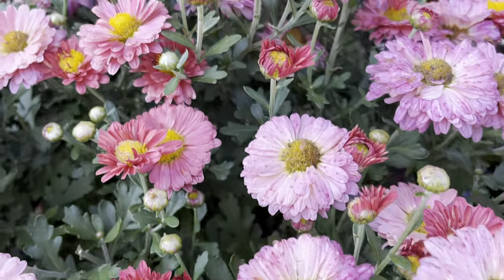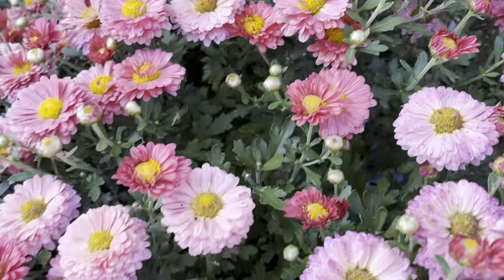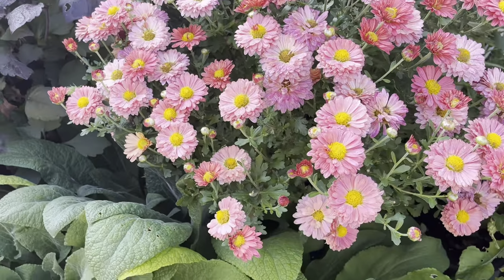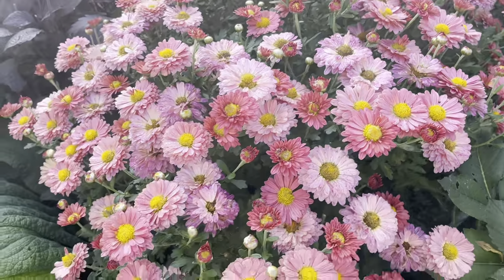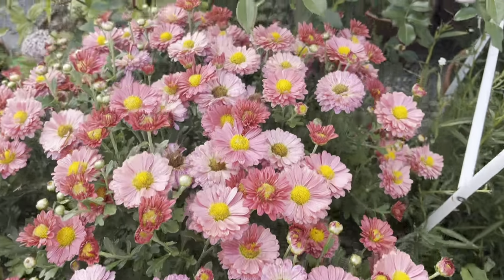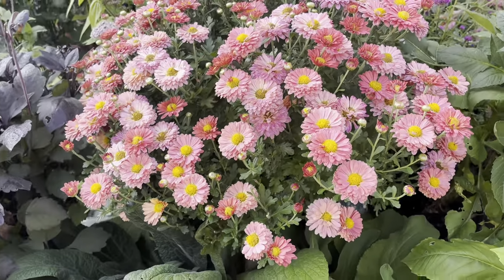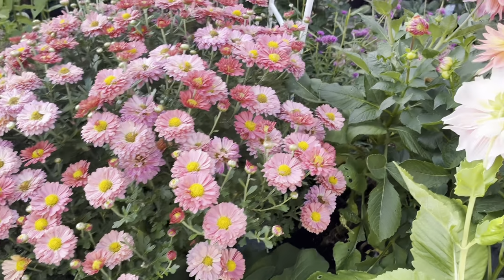Look at the variation of colors. The newer ones are darker, and then as they mature, they fade into this lighter pink, but it's such a unique color to me. I don't know what it is about it that I love. I mean, there's a whole bunch of mums out there right now. Don't like any of those, but absolutely love this one. I gotta find ways to save it. I still want to maintain growing in a pot, though. I don't want it in the ground.